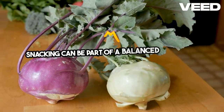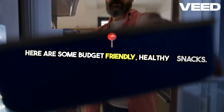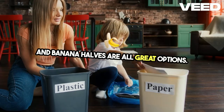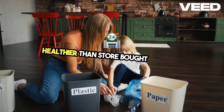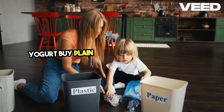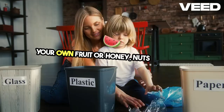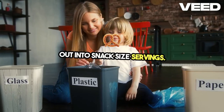Snacking can be part of a balanced diet if done wisely. Here are some budget-friendly, healthy snacks. Fruits and vegetables: carrot sticks, apple slices, and banana halves are all great options. Homemade popcorn. It's much cheaper and healthier than store-bought versions. Yogurt. Buy plain yogurt in large containers and add your own fruit or honey. Nuts and seeds. Buy in bulk and portion them out into snack-sized servings.